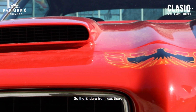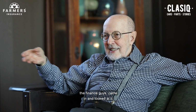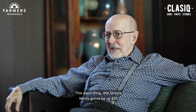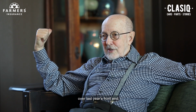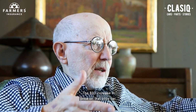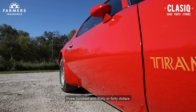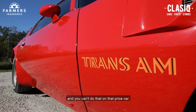The Endura front was there, and what we called the bean counters, the finance guys, came in and looked at it and said, "Hey, Porter, this damn thing, this Endura front's going to be up $33 over last year's front end." The $33 increase in price on that price car, by the time it gets to the customer, is roughly tenfold. So it meant increasing the price of the car to the customer by $330 or $340, and you can't do that on that price car.